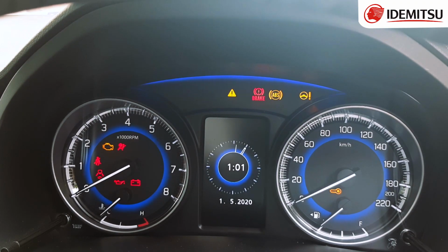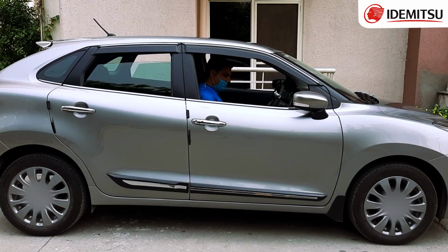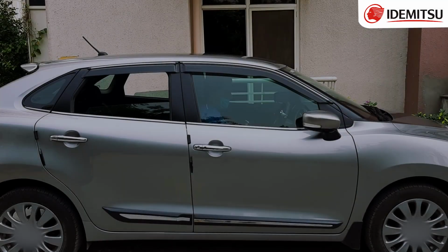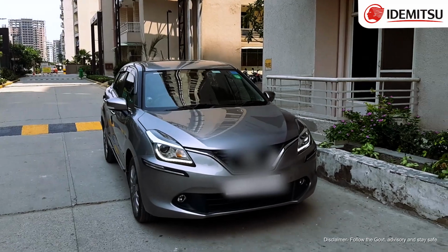Start the engine. Switch on the AC. Roll down the windows and let the air circulate. Your car is now ready for a drive. Happy motoring.